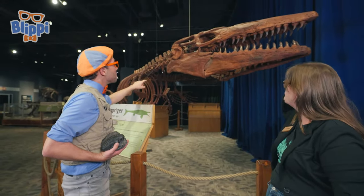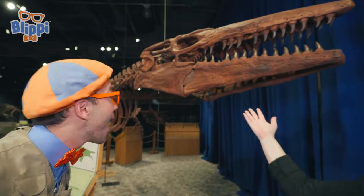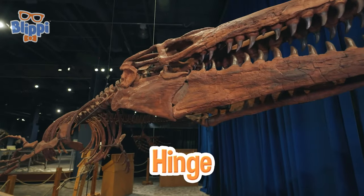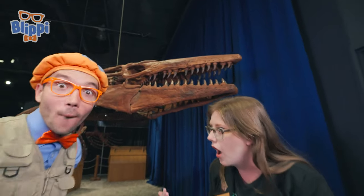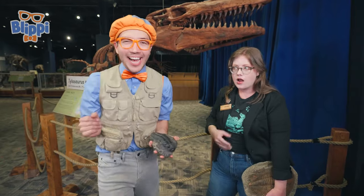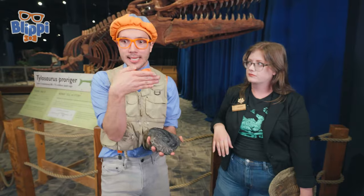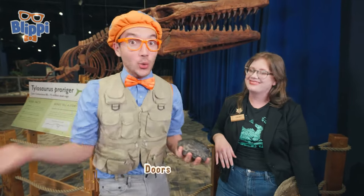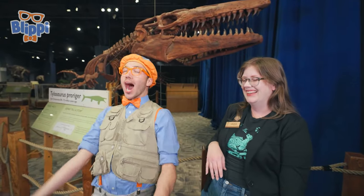Wow. It's really cool. Do you see that spot on his jaw that looks like a break? It's actually not a break in his jaw. It's a hinge. Tylosaurus could unhinge its jaw to swallow prey whole. Whoa! Did you hear that? Tyler can unhinge his jaw. You've probably seen a hinge before. A hinge goes like this. Doors have hinges, and Tyler has a hinge for his jaw, so he can open up really wide to eat lots of yummy food.